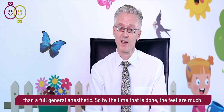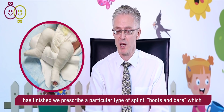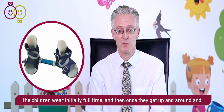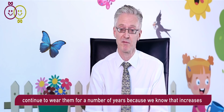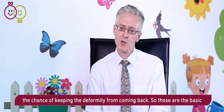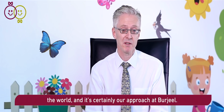So by the time that is done, the feet are normally much better corrected, and it's a question of keeping them there. So once the casting has finished, we prescribe a particular type of splint called boots and bars, which the children wear initially full time, and then once they get up and around and walking, they tend to wear it just at night time and naps. But it is important that they continue to wear that for a number of years, because we know that increases the chance of keeping the deformity from coming back. So those are the basic principles of the Ponseti method. It's a very effective treatment used throughout the world, and it's certainly our approach here in Burjeel.